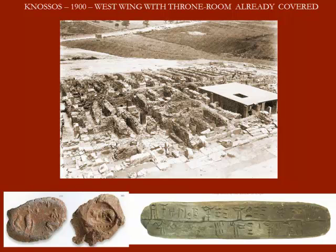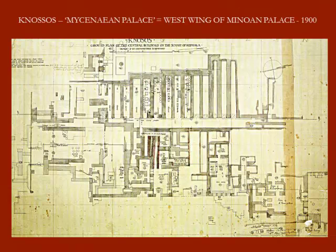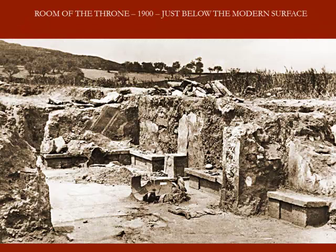Among the finds were many inscribed Linear B clay tablets and seal impressions, which prompted the excavators to begin sieving the earth so that small but important fragments would be recovered. This kind of careful recovery remains impressive even to this day.